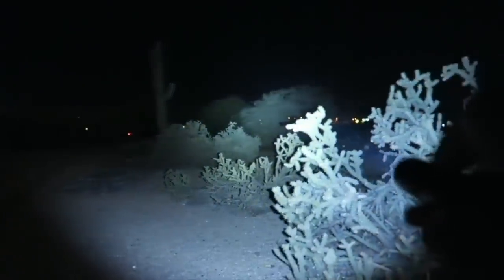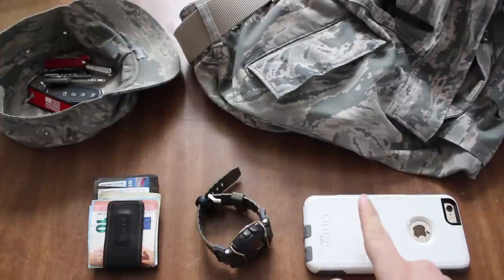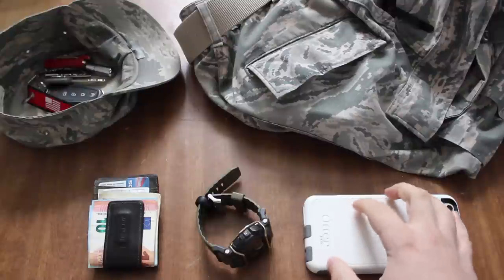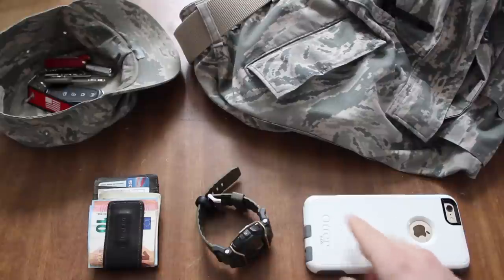Let's go ahead, and without further ado, let's dive right in. Let's just start from over here. So I have the iPhone 6 Plus, and I have the OtterBox, although I am going to be getting a new carry case or new protector case for this, so stay tuned for that.